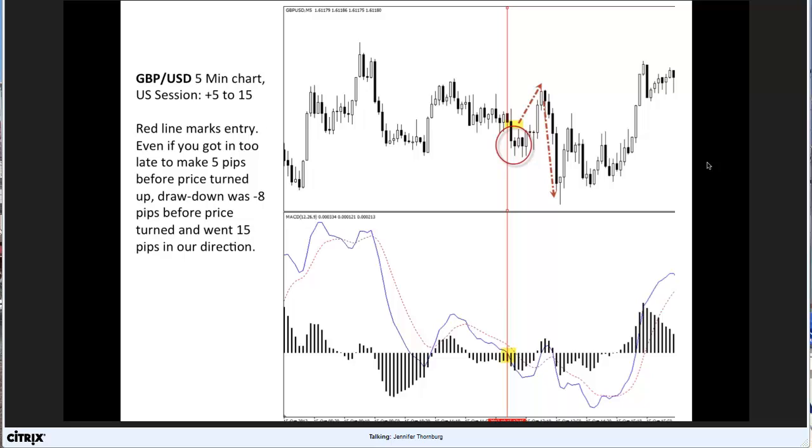What you might have experienced was a drawdown of 8 pips, minus 8 pips, before price turned and went in our direction. When it did turn, it safely cleared the 5 pip mark and went as far as 10 pips, and we could have managed that a number of different ways that we'll talk about as we go on. So you can go to the next chart.